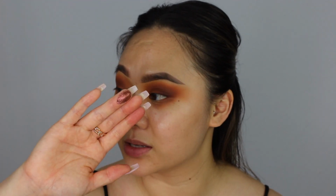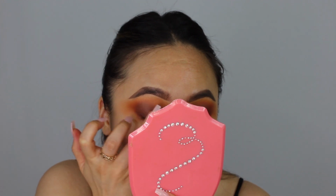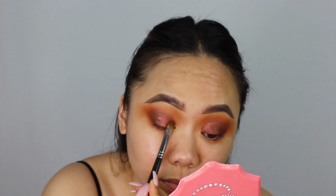I'm going to grab some on my finger. It looks like this. Super gorgeous shade, and I think it just goes really well with the colors I have on. So I'm going to pat my finger, oh, gorgeous. Take a flat shader brush, my Morphe 167, spritz a little bit of my Urban Decay All Nighter spray to amplify it. So gorgeous.